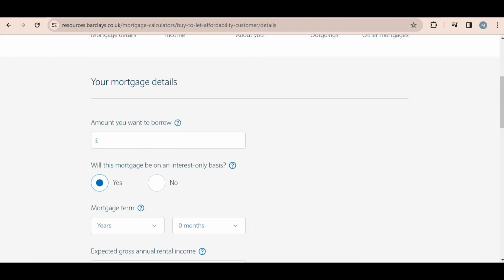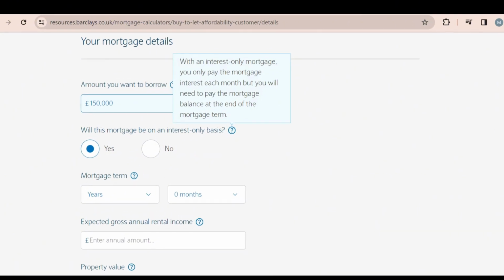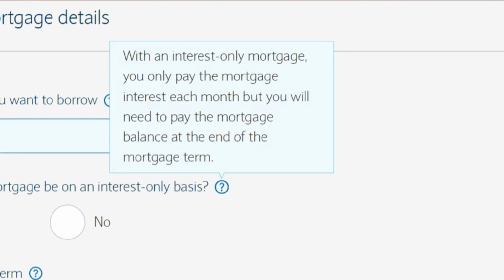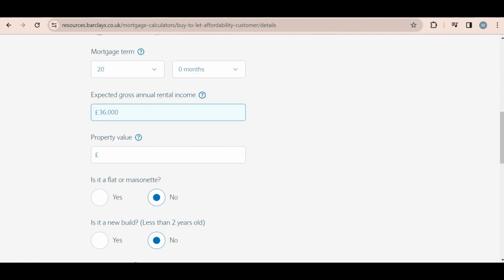First, I'm going to enter an amount of £150,000 to borrow. I selected yes to being interest only. Interest only means you only pay the mortgage interest each month, but you will need to pay the mortgage balance at the end of the mortgage term. I selected 20 years for the mortgage term, then entered £36,000 as the gross annual rental income.